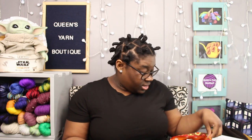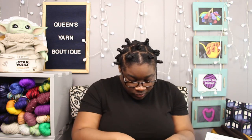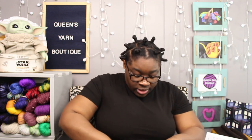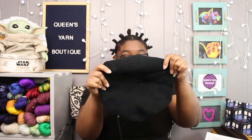Okay, so the last work in progress that I am working on is the Raspberry Beret by Little John Knit. And of course I am punishing myself by using black yarn. Here it is. Y'all, I absolutely love this pattern. It is so well written. It is absolutely amazing. Super, super great pattern.